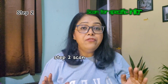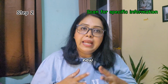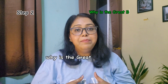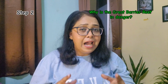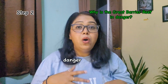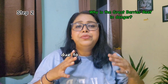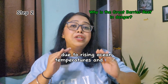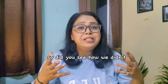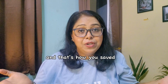Step 2. Scan for specific information while answering the questions. Now let's say we need to find the answer to this question: Why is the Great Barrier Reef in danger? Now the strategy is we scan for keywords like threat, danger or problem. And here we go. We found "severe threat due to rising ocean temperatures and coral bleaching." That's our answer. So did you see how we didn't read everything? We just scanned for the answer and that's how you saved your time.